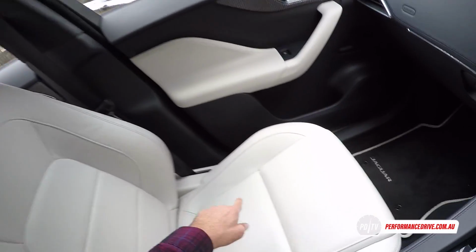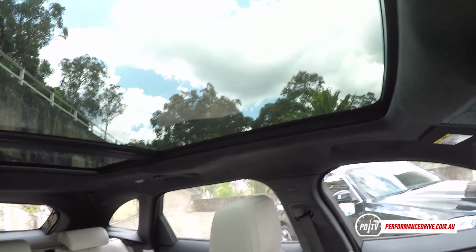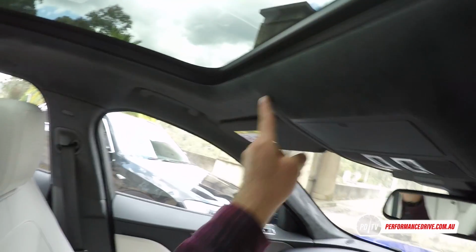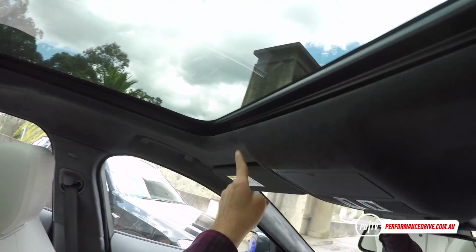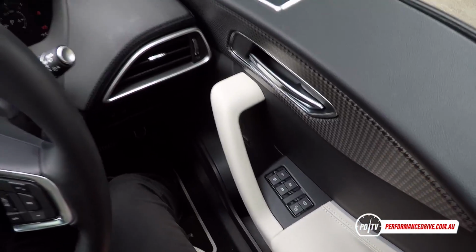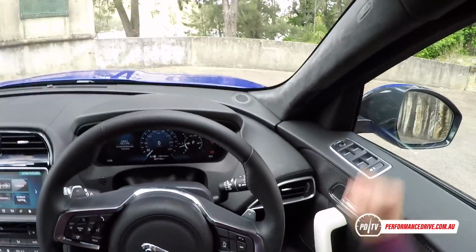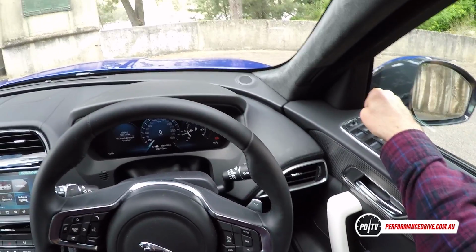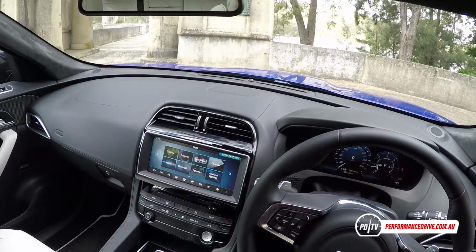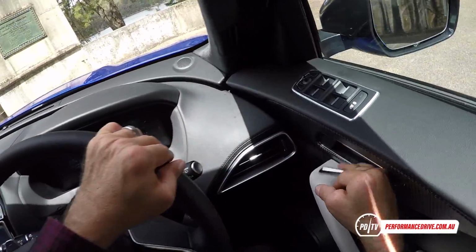The first edition gets these specially patterned leather seats, adjustable side bolsters, and a full moonroof. There's also an Alcantara headliner trim, which is quite luxurious. I'm not really a fan of this fake sort of carbon fibre door trimming here. It matches the pattern on the seats, but it just looks quite tacky in my opinion. I'm also not really a fan of the power window buttons, which are way up here. But this is a traditional position for power window switches in Range Rovers and Land Rovers. We'll have a look at the back seat.